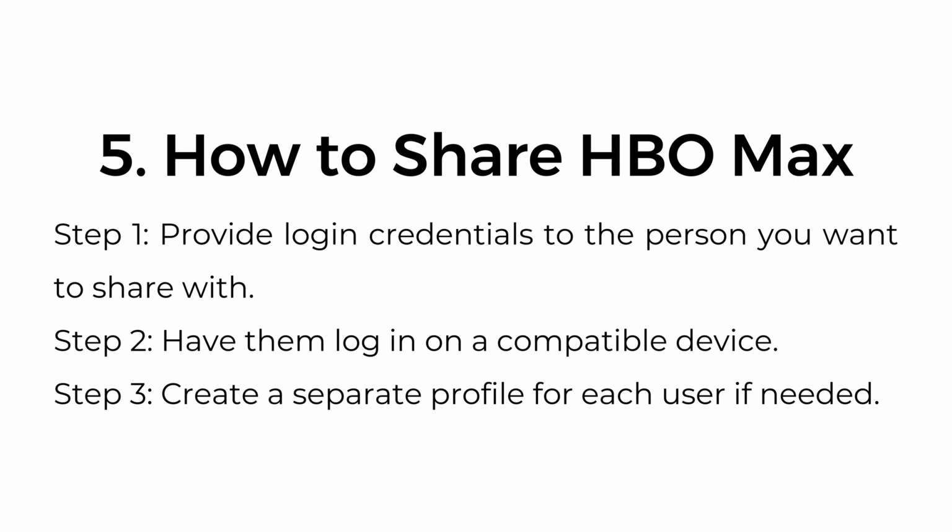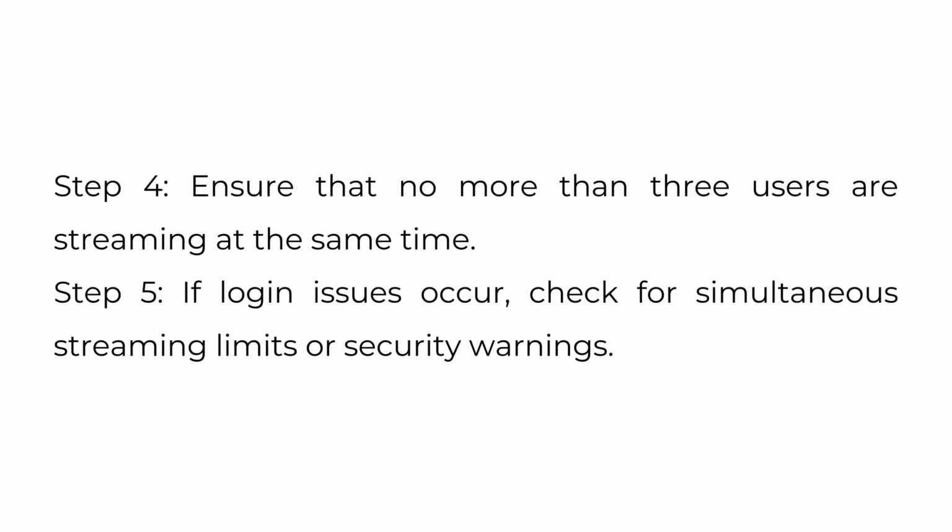5. How to share HBO Max. Step 1. Provide login credentials to the person you want to share with. Step 2. Have them log in on a compatible device. Step 3. Create a separate profile for each user if needed. Step 4. Ensure that no more than 3 users are streaming at the same time. Step 5. If login issues occur, check for simultaneous streaming limits or security warnings.